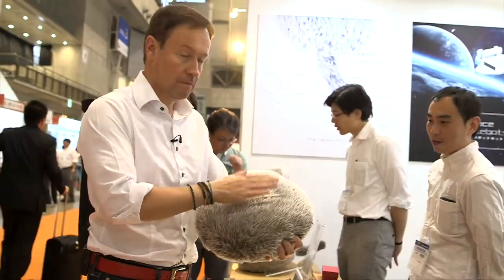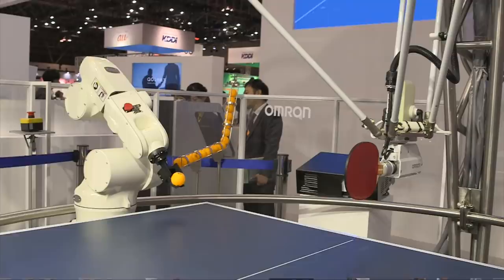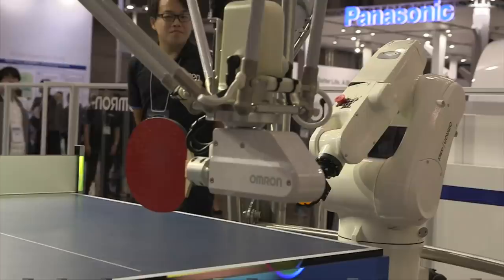I think it's time for man versus machine. For the first time ever, this year's version of Omron's table tennis playing robot, we previously featured on the show, serves. Didn't get much of a rally in there. It's faster and it's meaner.